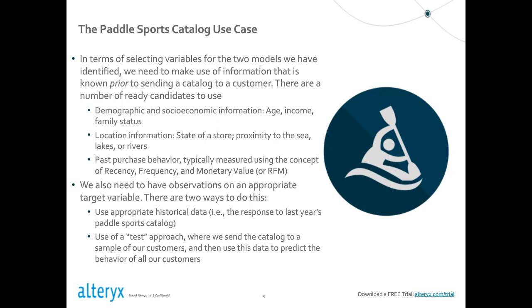Where we send the catalog to a sample of our customers and then use this data to predict the behavior of all our customers. So we start with a small group, say 5% of our customer base, create models based off that randomly selected 5%, and then use those models to predict the behavior of the remaining 95% of our customer base in order to come up with good estimates of the expected margin dollars from sending each of those customers a catalog.